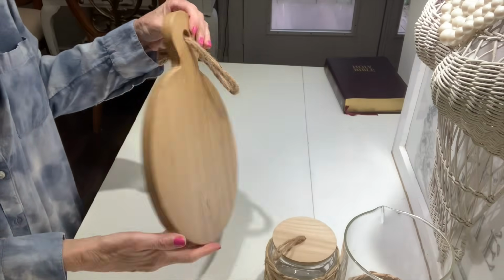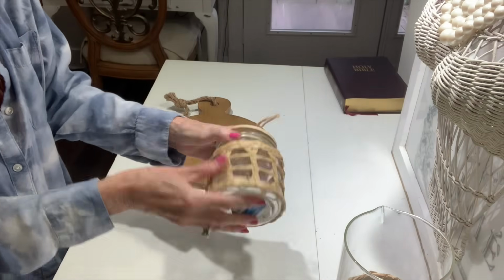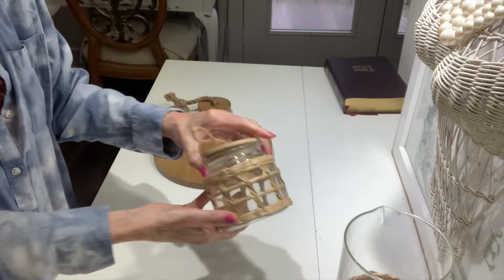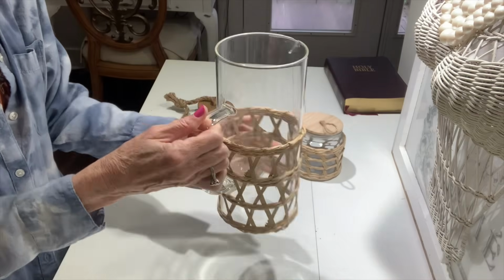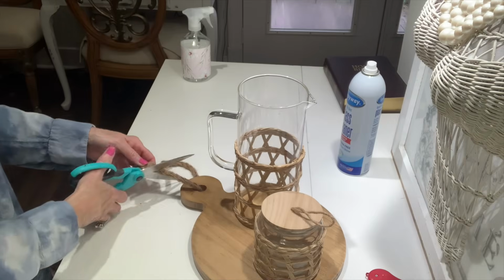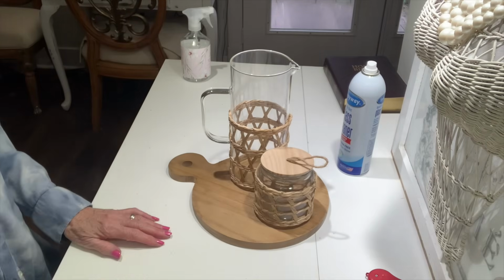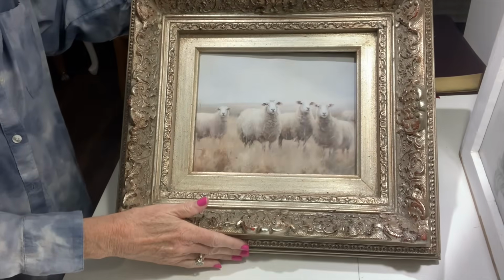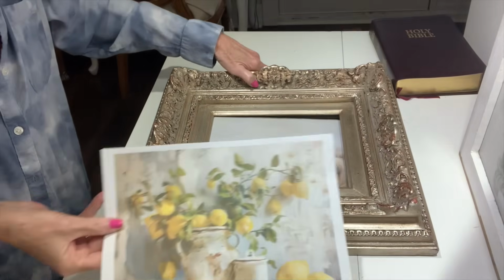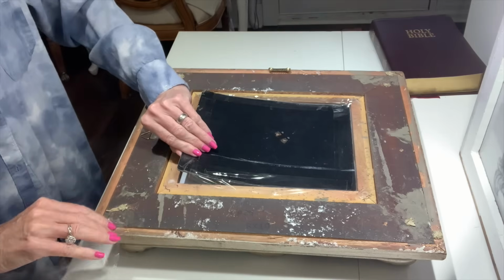Now I'm going to show you the items that I used to style this vignette. I took my wicker containers and I also got a thrifted cutting board. You can find cutting boards at the thrift store many times, and so I pick them up. They come in all shapes and sizes and colors. I cut the twine hanger off of it because I want it to lay flat. I'm going to style this in my kitchen.